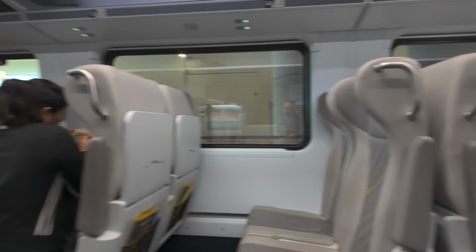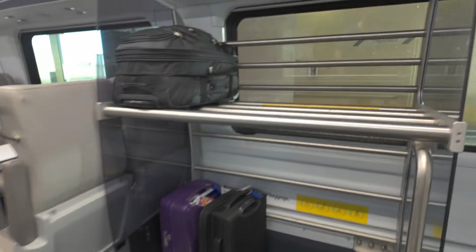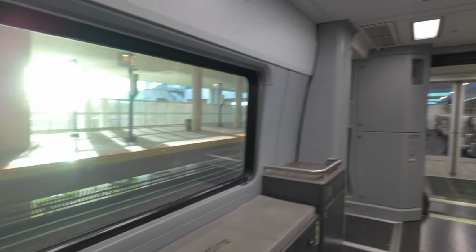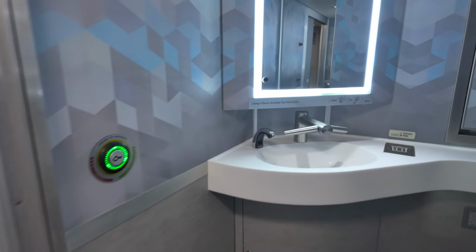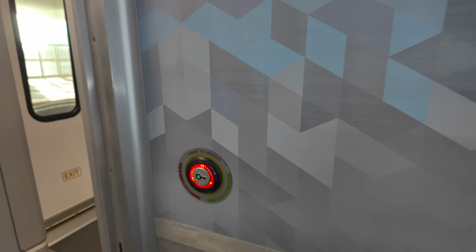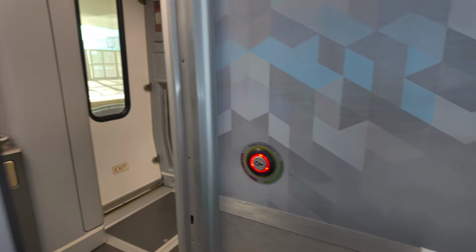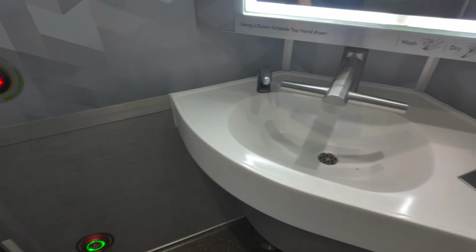So yeah, overall, very nice. So there you can kind of see where the luggage area is. And if you go back here, press the button, and then you're in the restroom. Press the button again, and it locks it. And this has to be one of the largest restrooms I have been in.